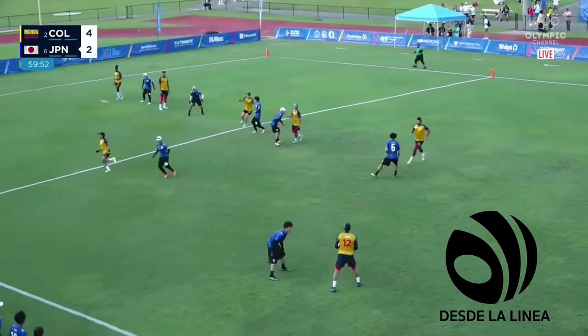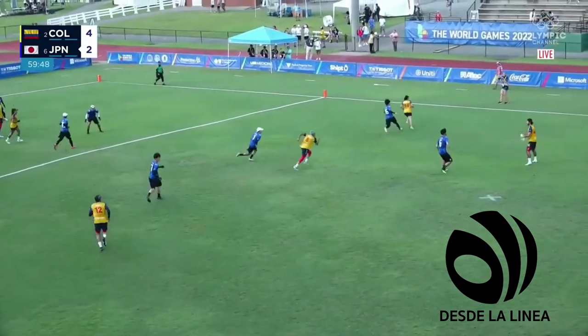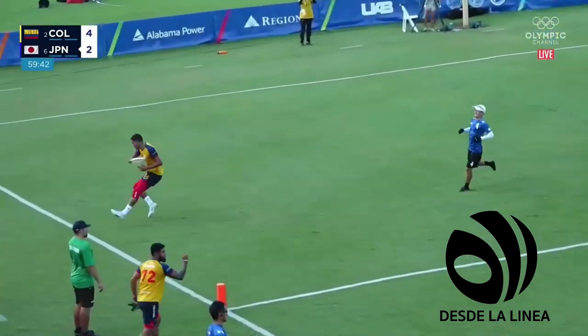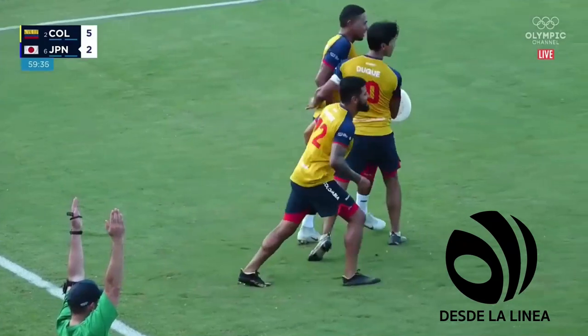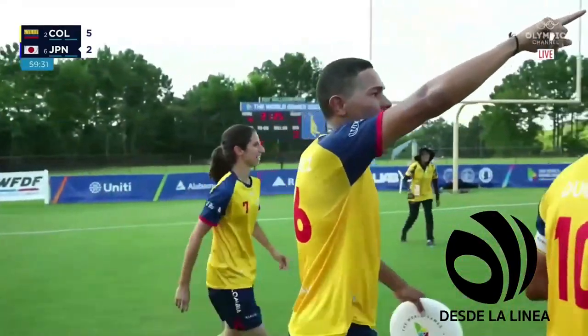Ramirez spreads it wide to Alba. See a little isolation in the front of the stack. Cardenas with a huge backhand into the end zone. She ripped that one, and it's another score for Jimenez. And a break for Colombia, Liam. Jose Jimenez with his second goal of the game, showing us his dance move there.